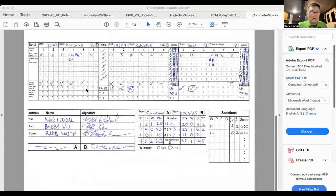So then, as we said, the referees come in and they sign, and the captain or the coaches sign on this score sheet. There's no place for an assistant scorekeeper. Maybe those are line judges or whatever. But you write down the points, and this is an important section where, as I said, the most important area is this area right here. Okay, that's the most important area.